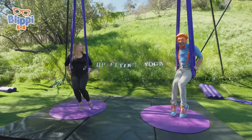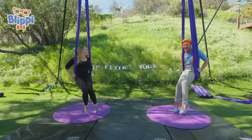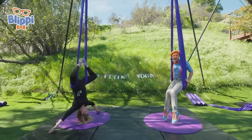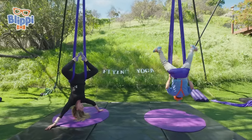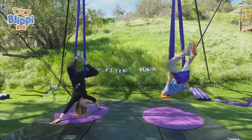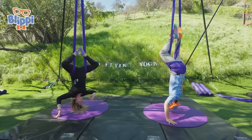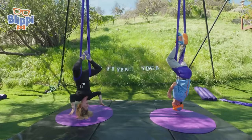Good job. All right, we're gonna go upside down. Are you ready? We get to go upside down? Yeah, I'm ready. You're gonna take your legs wide, keep your hands still, and then bring your feet together all the way around the front. Okay, here we go. Upside down Blippi, woohoo! And then take your right foot and your left foot all the way around the outside of the purple fabric, to the front. Good job. You look good. Thumbs up. Wait, thumbs down. So silly.